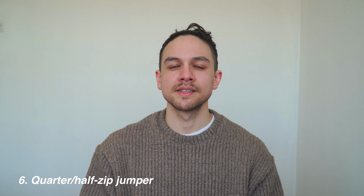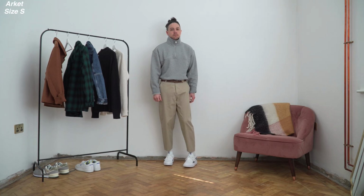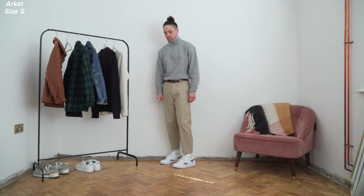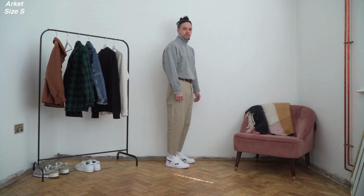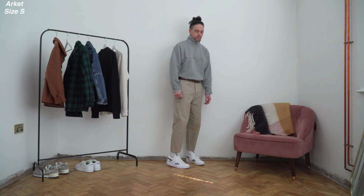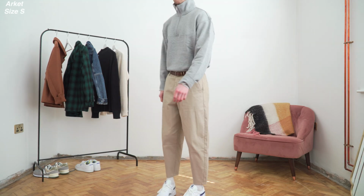So the sixth item on this essentials list is going to be a quarter zip or half zip jumper. Now the reason this is on the list, just like some of the others, is that it's going to give you options if the weather decides to get hot or cold. Of course, if it gets really cold, you can zip it all the way up and it acts like a turtleneck. Or if it gets way too hot, you can zip it all the way down and wear it open.